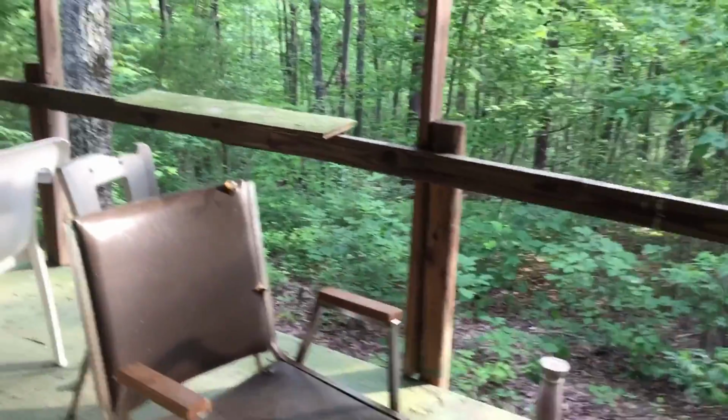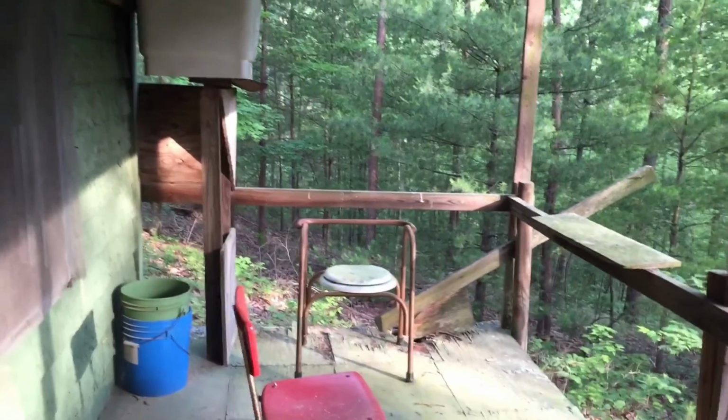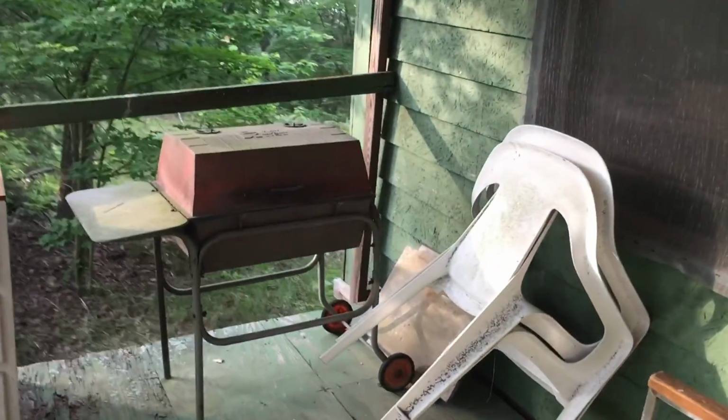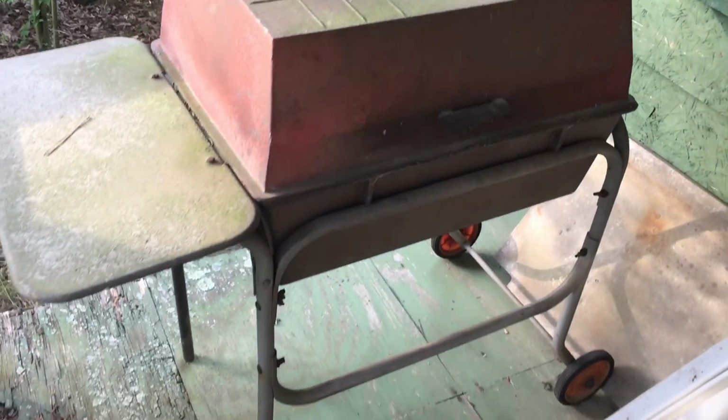Here's the back deck. Someone left the key in here. Looks like some kind of little porta pooper. Look at this old grill. Old school grill.